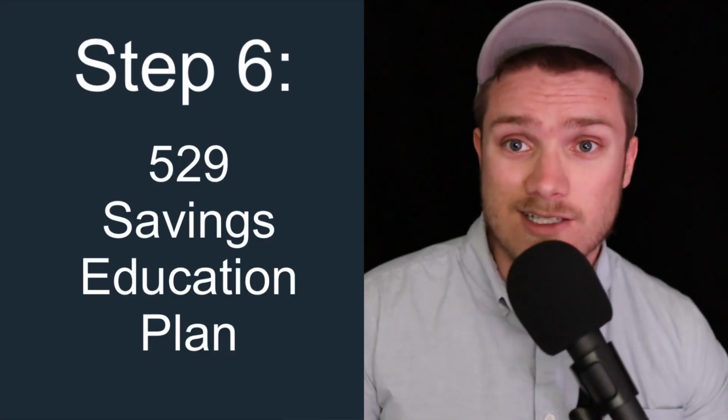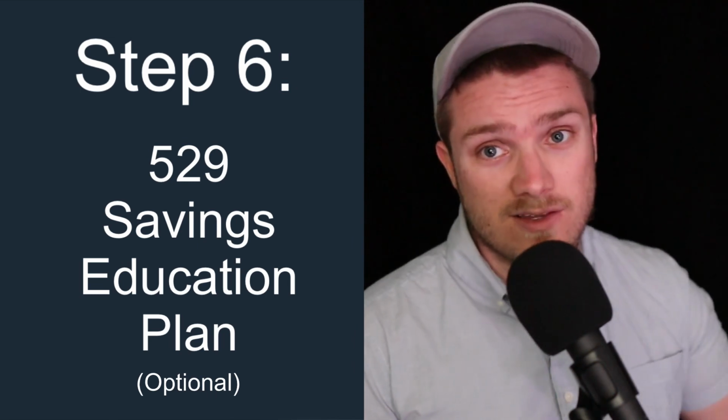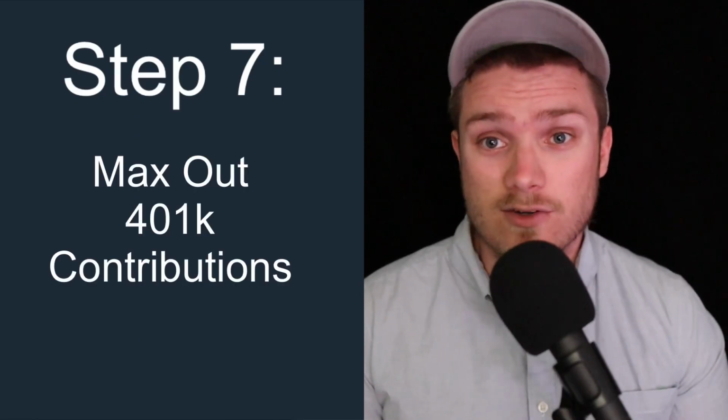Step 6 is a 529 education savings plan. This is mainly for parents. This plan is a tax-efficient way to save for your kids' college. While helpful, don't entirely depend on it for education expenses. Step 7 is to max out your 401k with your employer. After claiming your employer match and doing the previous steps, consider maxing out your 401k contributions.